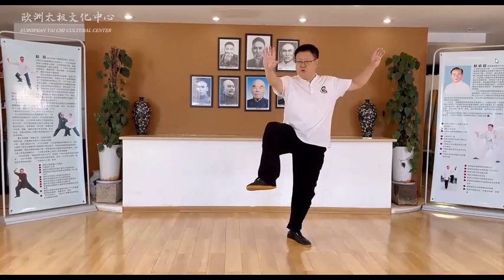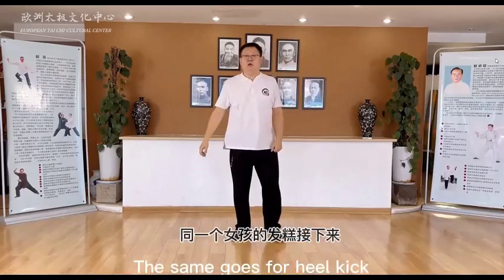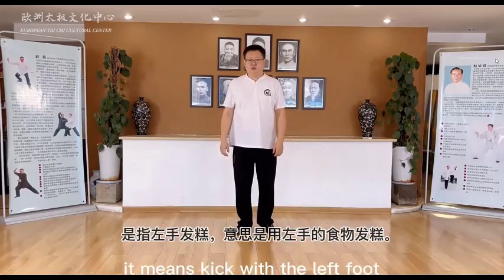We can stand still in this way. The same goes for heel kick. Next is the left heel kick. It means kick with the left foot.